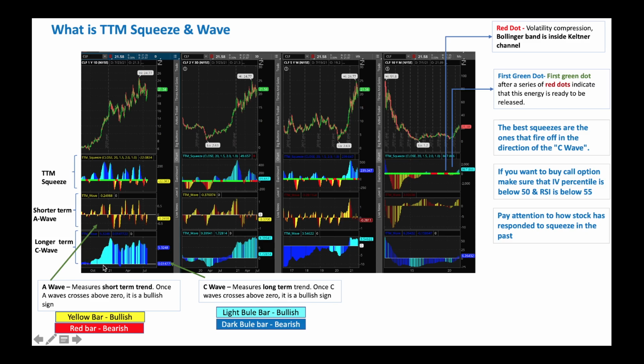If you watch the longer term C wave, it's squarely above zero. That's why it's a long indicator. It will be basically firing on the higher side, or a bullish side, according to John Carter. Same story here, we got a red dot, and when that red dot happened, the longer term C wave was above zero, and it went up. Whenever you see red dots, that's tight compression of volatility, and the market is trying to shift because it cannot stay in the same range. Volatility is so high, it has to go up or down.